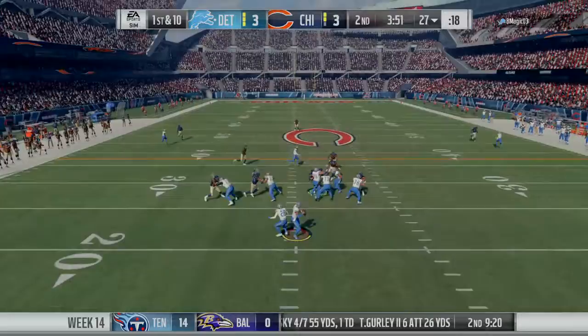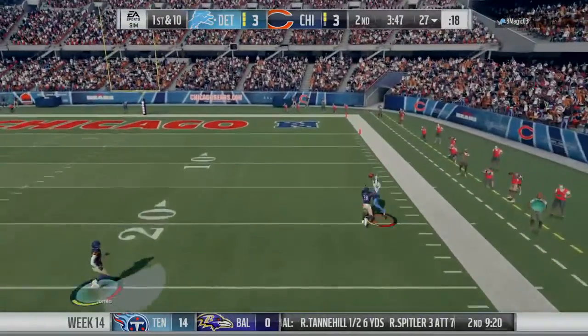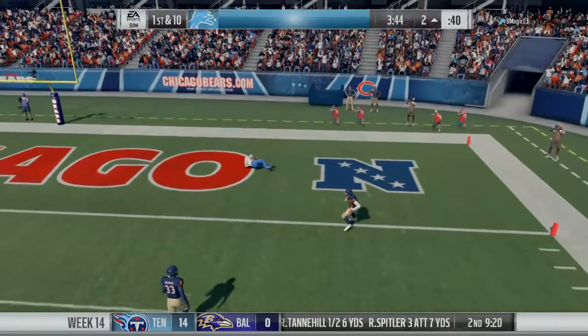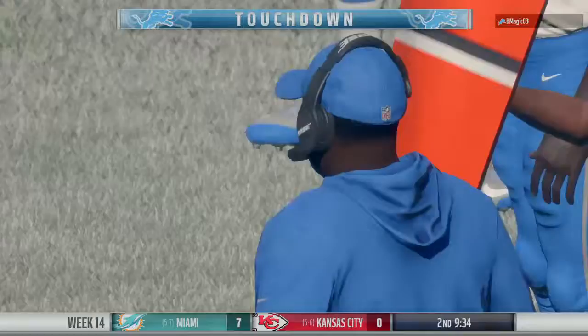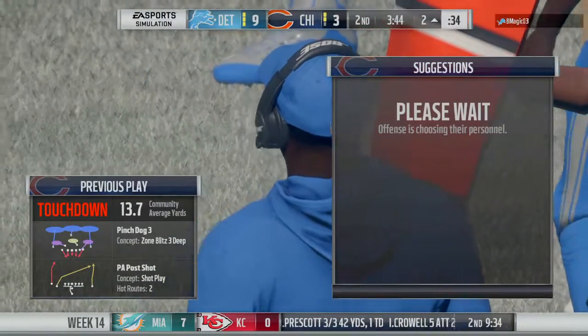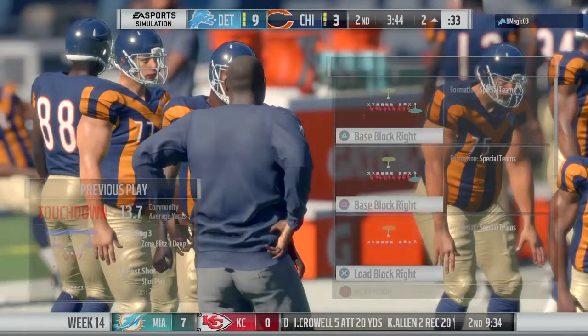They go play action here on first down. And going deep for Hill. That's caught inside the 20. Touchdown, Detroit. Tyreek Hill, his 14th touchdown now on the year. And the Lions strike quickly here for 6 points.